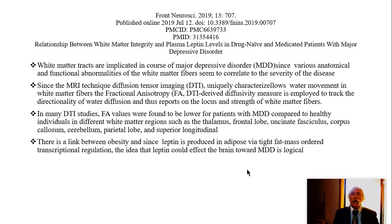All right. Paper published in Frontiers in Neuroscience very recently, 2019. There's your citation. It was actually published in July. This is October. Paper is Relationship Between White Matter Integrity and Plasma Leptin Levels in Drug-Naive and Medicated Patients. This is a clinical trial with major depressive disorder. So remember last time we talked about white matter tracks.